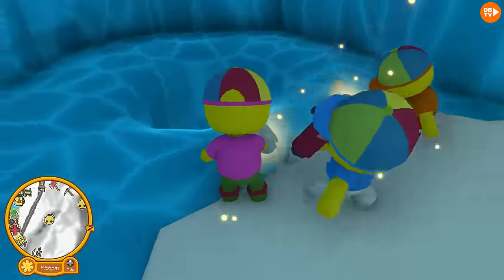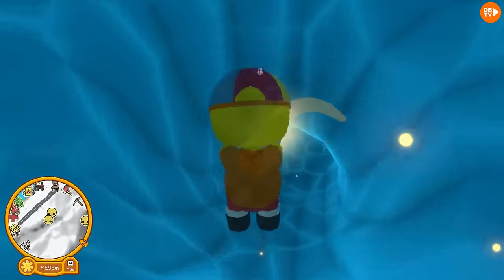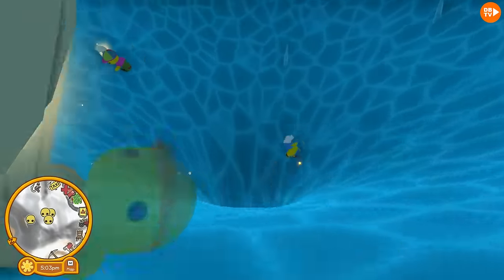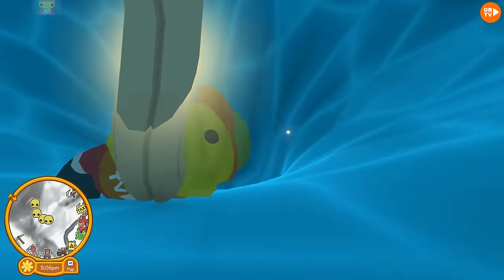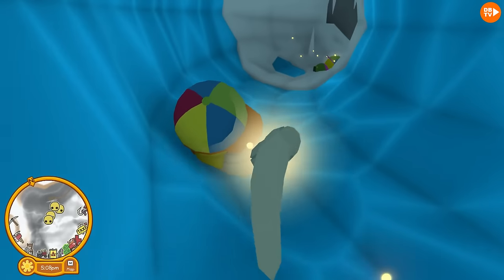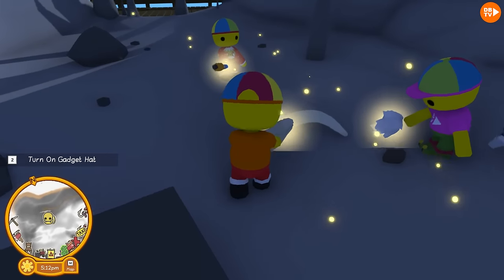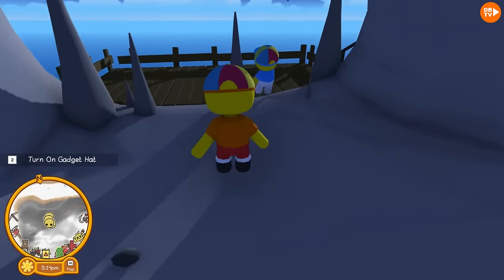Let's go down the hole. Okay, well, let's get going. Oh, guys, you fell down. Whoa. Guys, I'm going. Oh my goodness. I'm going down the hole. So heavy. I think we should let him handle all of these. Yeah, okay, I'm gonna go break the chunk of ice.